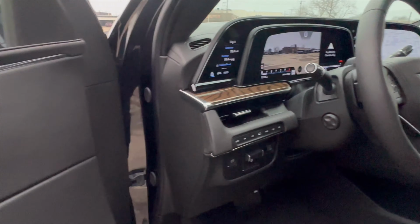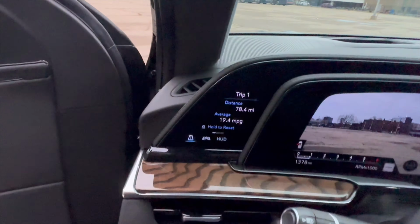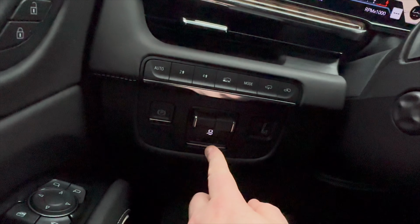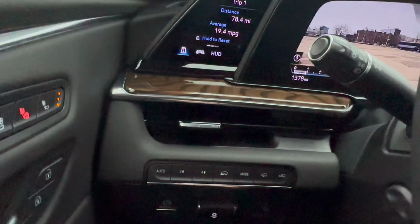I'm going to try and get in the vehicle so you're not going to have the wind anymore. Heated and ventilated seats. Obviously, this is an Escalade. I mean, come on, right? This one obviously is equipped with the trailer equipment because you have the trailer brake controller built in right there. All right. Auto, two-wheel drive. There's all your different drive modes, obviously, down here.